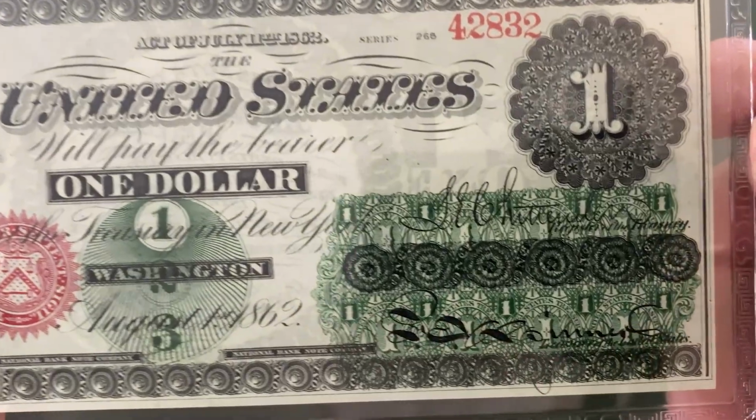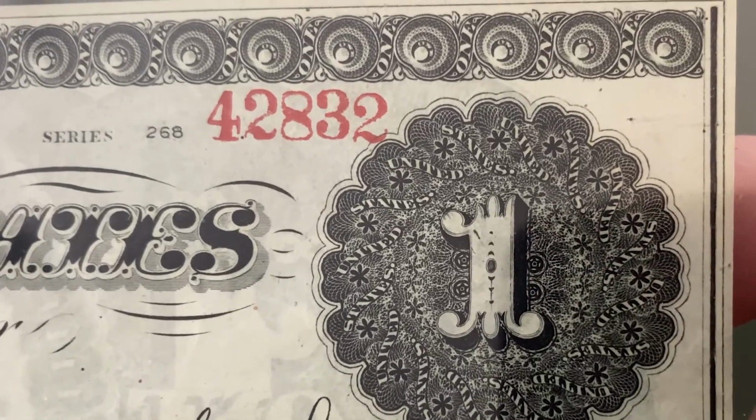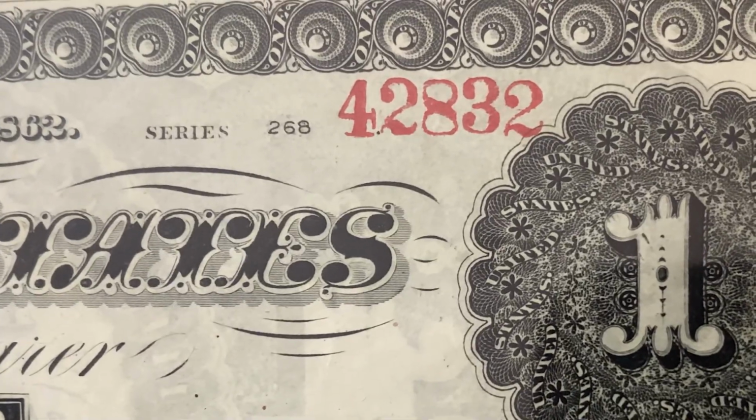Final fun fact is that the 1862 $1 legal tenders were issued in 284 different numbered series with serial numbers from 1 to 100,000 for each issue. This note is Series 268.